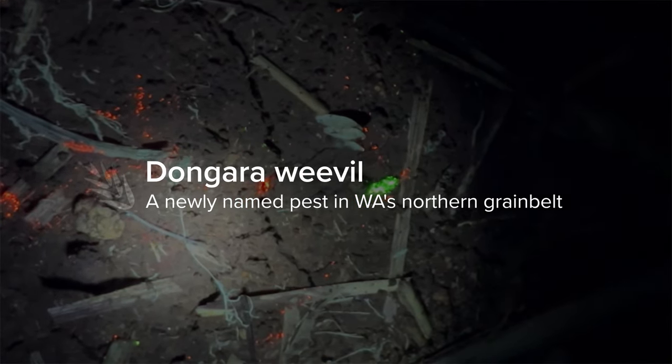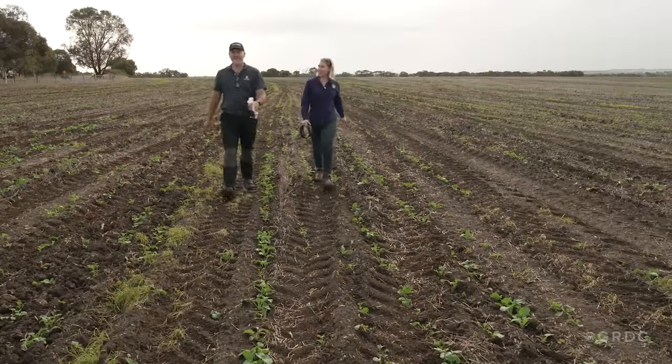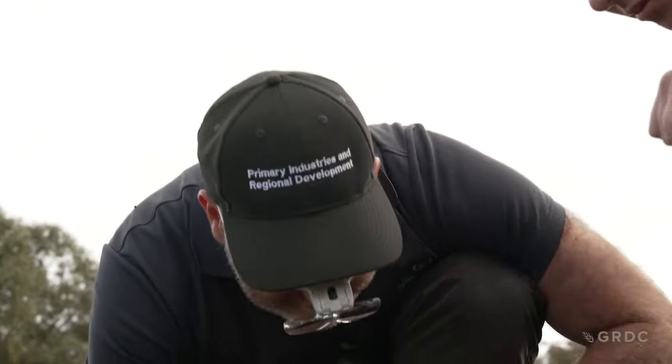The Dongara weevil was first discovered about 10 years ago. We think it may have been misidentified in the past as desianther or vegetable weevil, but no, it is different and it is a completely new species we haven't seen before. The reason why it's taken so long for us to actually discover it or to actually identify it and describe it is it's very obscure. It disappears for a while, it just pops its head up every now and again.